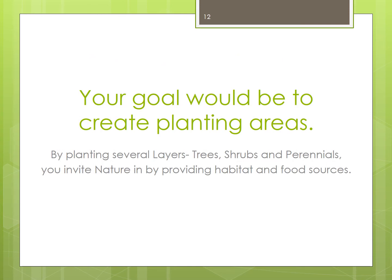Your goal in putting more natives into your yard would be to create planting areas. By planting several layers of trees, smaller trees, shrubs, and perennials, you invite nature in by providing sources of habitat and food.